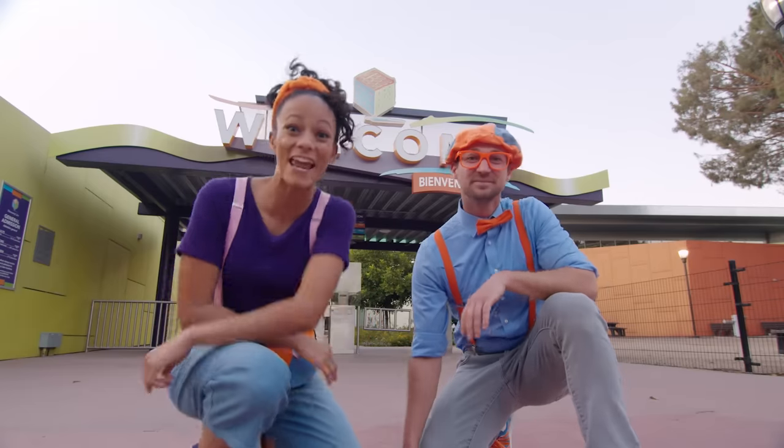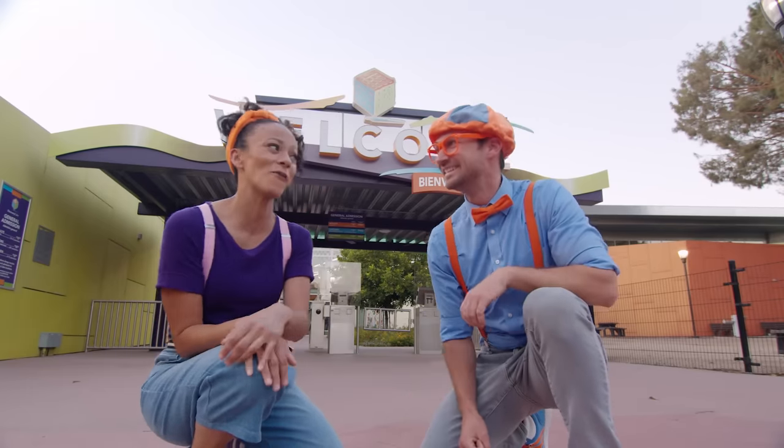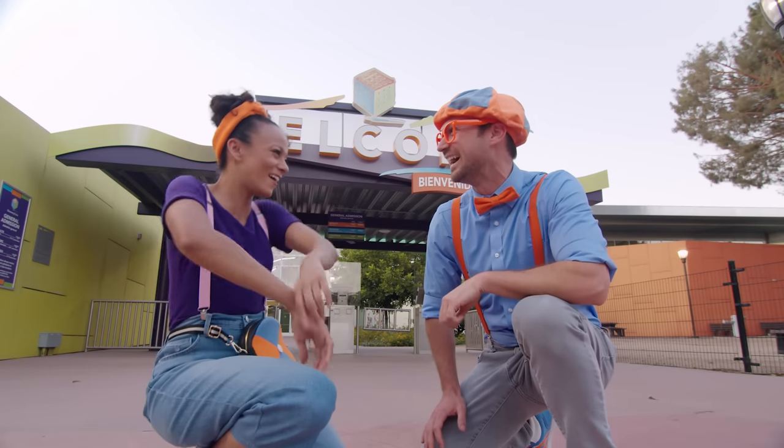What a great day at Discovery Cube! We learned so much together. I always have so much fun learning with you, Blippi. I love learning with you, Meekah!